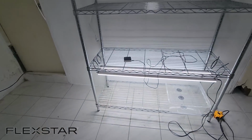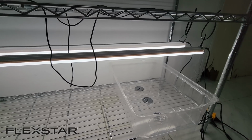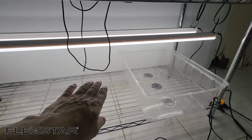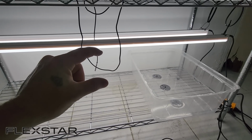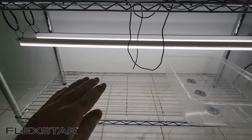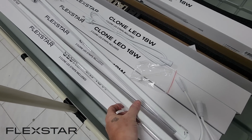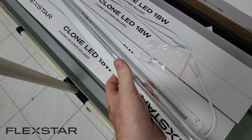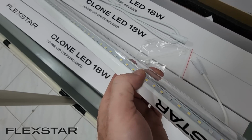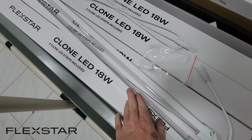So currently we just have these no-name LED lights on here. They aren't very powerful. Even at this distance from the plants, only like an inch or 2 away from the plants, you're only getting 100 ppfd at the tops of the clones. So these aren't doing it, but we'll be using 3 of these bars per row, and they are much higher quality. And you can see the cover on here on the LEDs are clear, so we'll get better light dispersion to the plants.